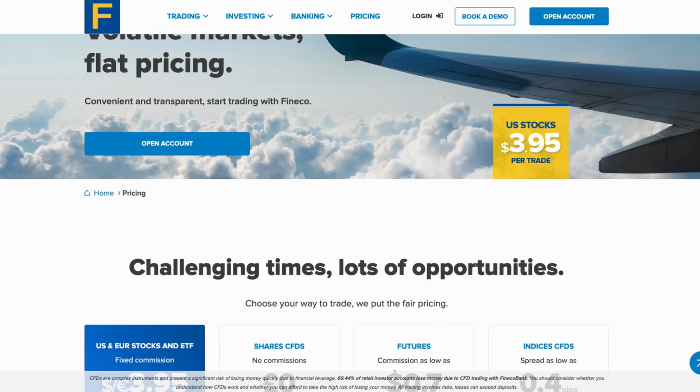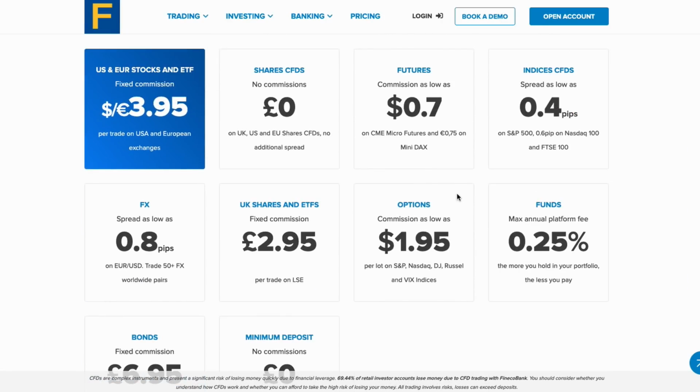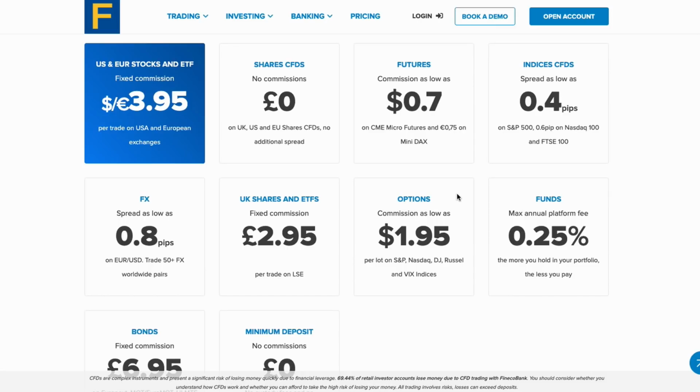However, it is paid. So I'm just going to show you very, very quickly the fees you have to pay if you're looking to access stocks with them directly. If you're looking to access US and Europe stocks and ETFs, it's $3.94 per trade. And if you want to access UK shares and ETFs, it's £2.95 per trade.